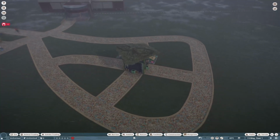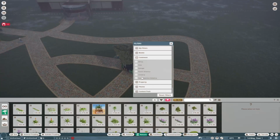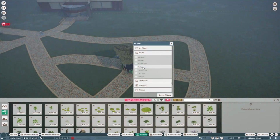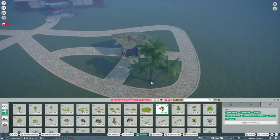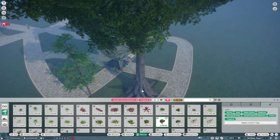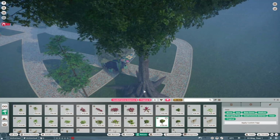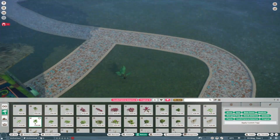So for South America, we're gonna go to nature, we're gonna go to plants, and then we're gonna go to continent, and we're gonna pick South or Central America, and then we're gonna go biome, and I was gonna pick grassland, but we need tropical, and there we go. And then we have what we need, and we can start placing this down and creating a little forest basically. And rain has stopped, and it's now raining again. That's just great.